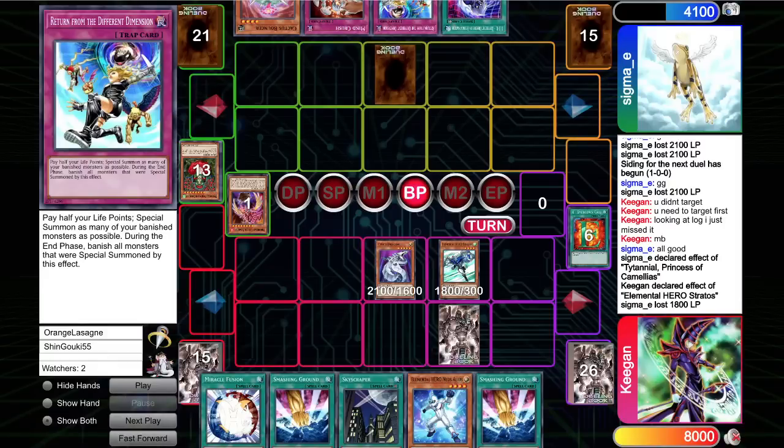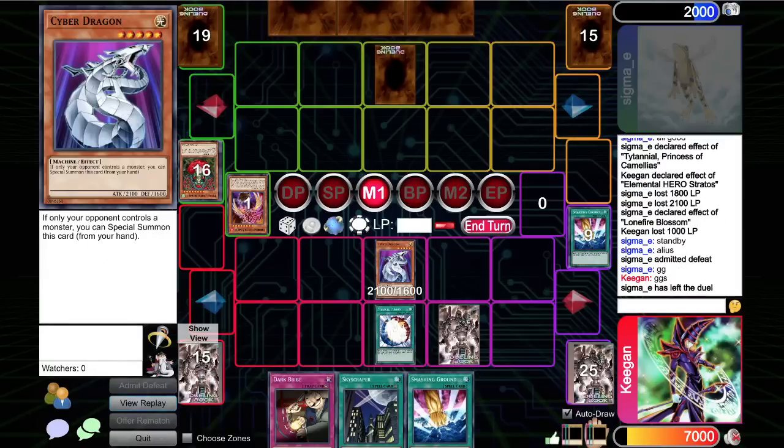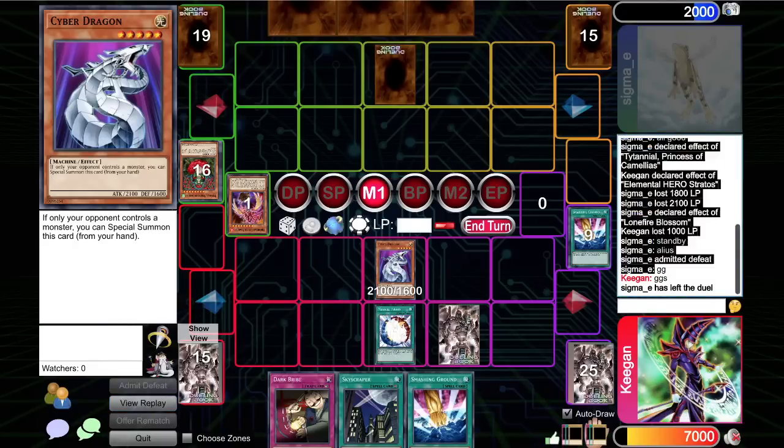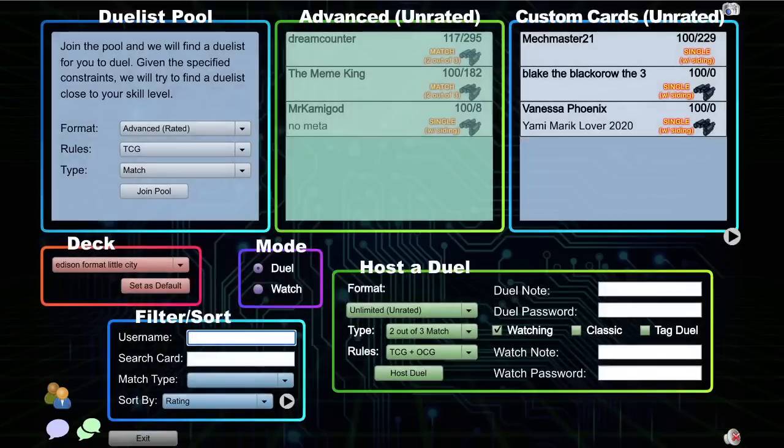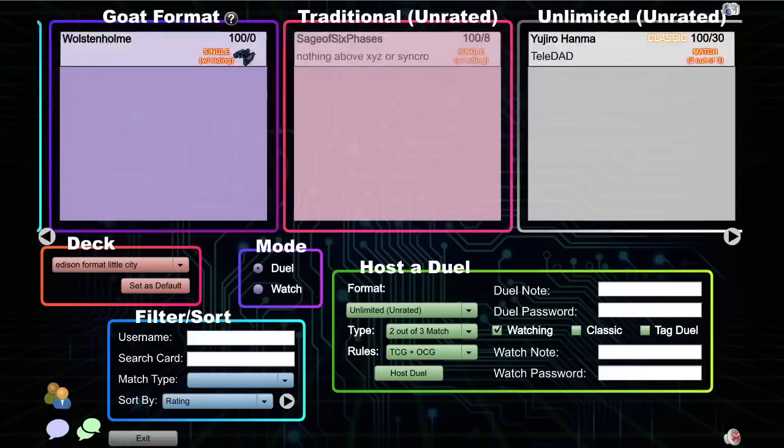But I hope this kind of stuff helps you guys. I'm not trying to dunk on Sigma E all that much. Maybe he's a newer player, maybe he's not. I don't know, but I hope this stuff is at least educational to you guys. Because when I see stuff like this, yes, there's even more to it than what I'm saying. But what I'm saying is usually the bare minimum of what you should be thinking about when playing a strategy game, any type of strategy game.